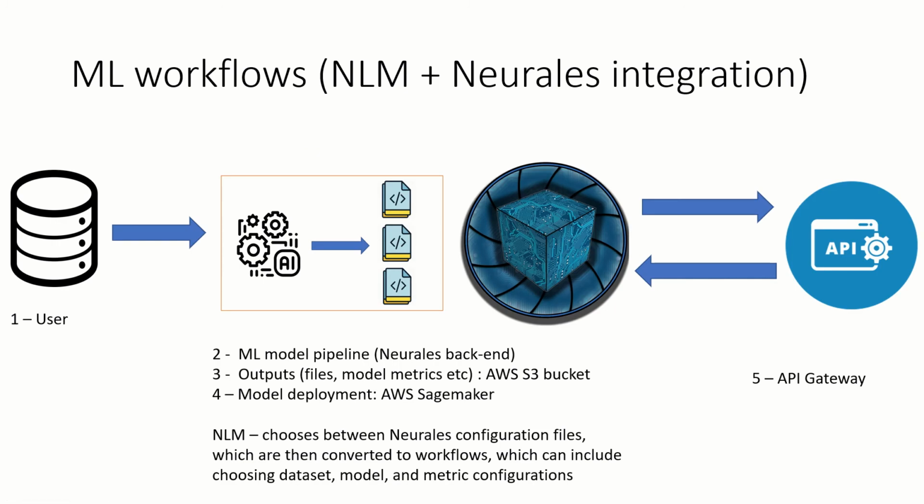So how will this work with the NLM? At Neurales, we already have our own app that automates a large portion of the machine learning pipeline. So really, step one, the user has some data, or just any information that's going to be used by Neurales. That's part one of this flow chart. Step two, the model pipeline, is done by the Neurales backend. Step three, the output, like files, model metrics, and whatnot, can be dumped to an Amazon S3 bucket. And step four is model deployment, which is SageMaker. Again, this is all done by our app already with some caveats. It's obviously still under development, but this is what the app is doing.